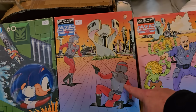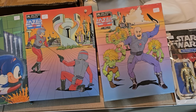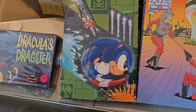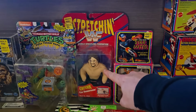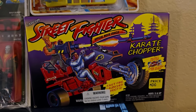Laser tag puzzles. Those are cool. Oh, wow. That'd be something up Greco's alley. That is super cool. Also, the Sonic puzzle's pretty sweet. Puzzle's pretty cool. All right. I like that artwork on that. That is great. Oh my goodness, look at the stretch Undertaker. Woo, that is cool. Ooh, karate chopper.